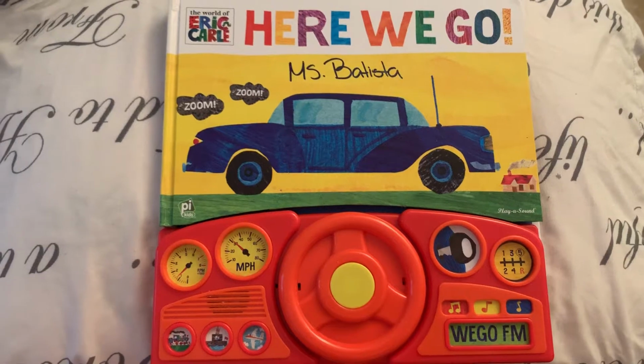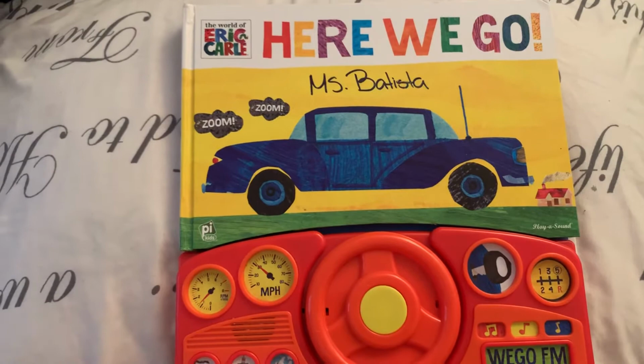B, and today's book is Here We Go by Eric Carle.